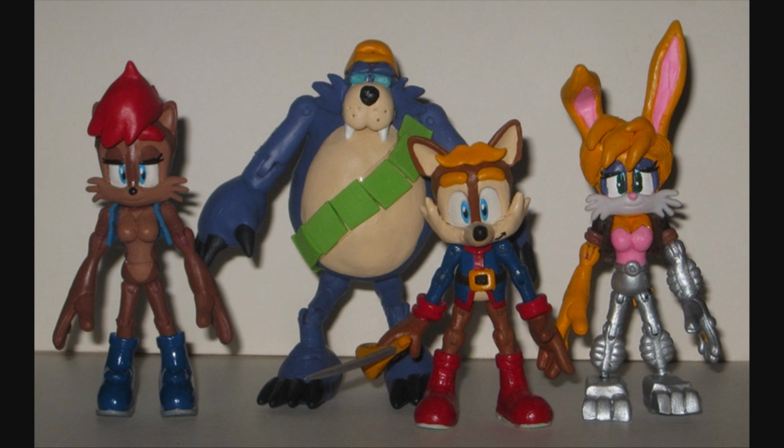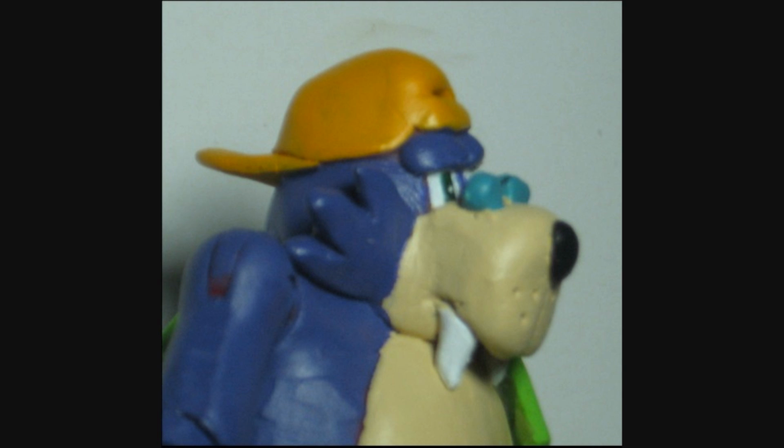Number 5, the Freedom Fighters. Okay, this one is a little bit of a controversial choice because out of these 4, only one of them, Rotor, was actually made in 2014. Everything else was made in December of 2013. But I decided to include it because this was a whole set, and I should count the commission as a whole, which was sold as a set in 2014.